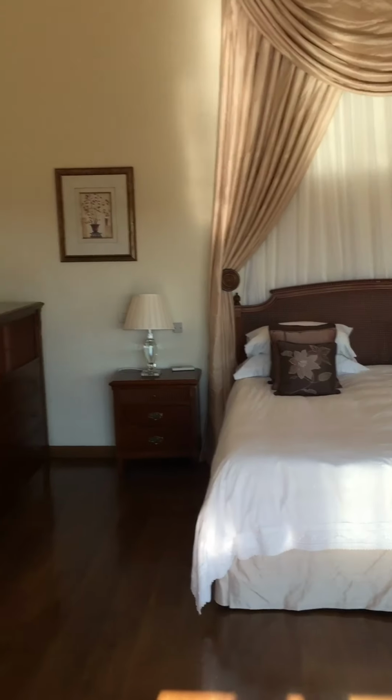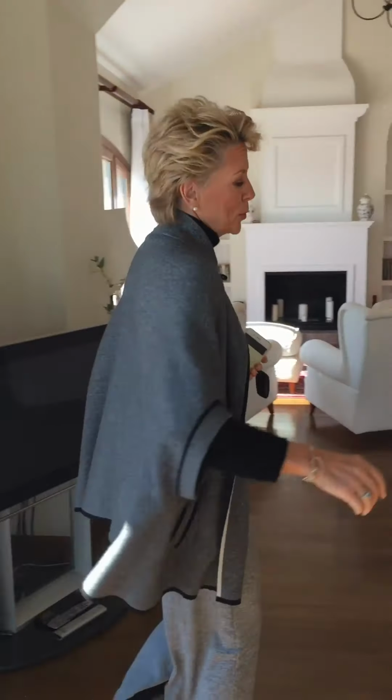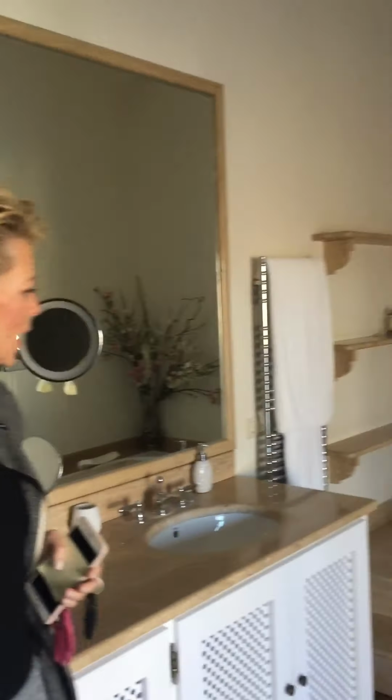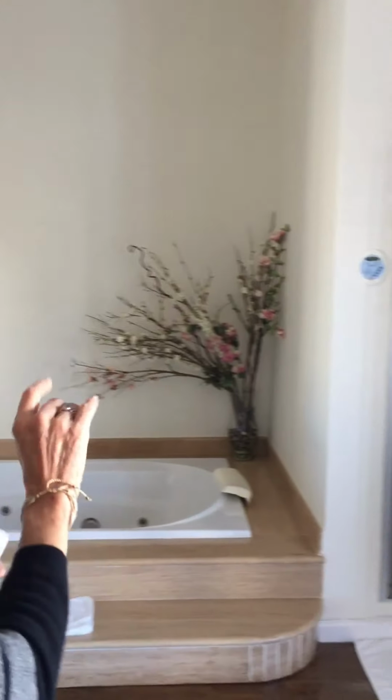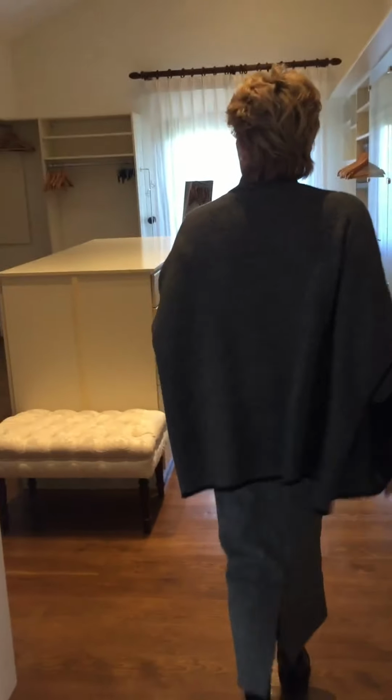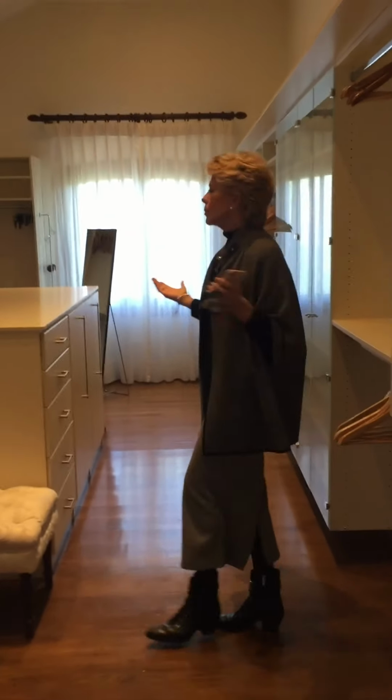So now I take you to the master bathroom and the dressing room. Have a look. Bathtub, this little sauna and separate toilet. Also with high ceilings, which is beautiful. And of course you have the sound system, which is throughout the house. And here is the dressing room.